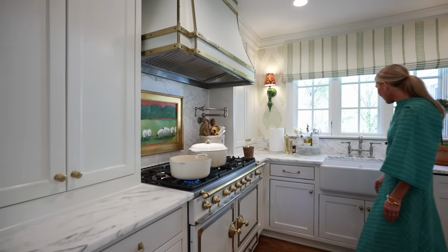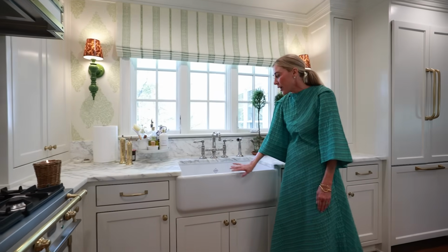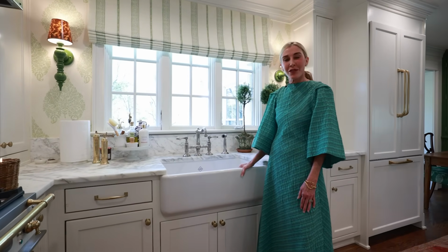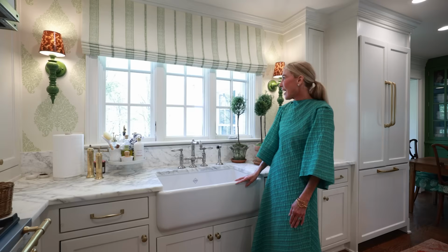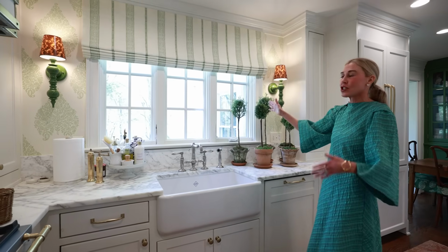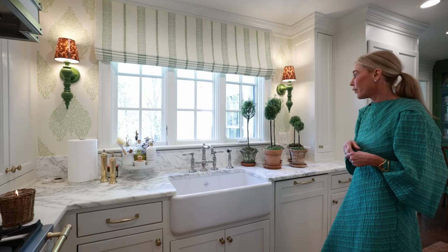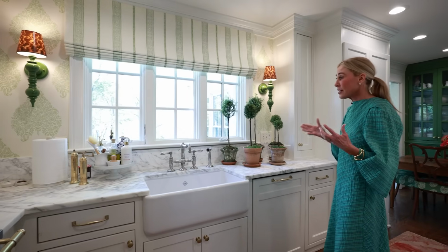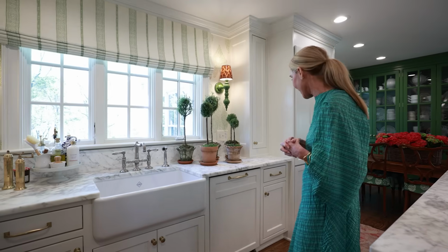Some of the features that we have are our Shaw sink with the apron front. I've always wanted one of these ever since I was a little child. I just think they're so beautiful. And we redid the windows in the kitchen to bring it a little bit more natural light. We had actually renovated this house right before COVID and didn't get to enjoy this kitchen for 2 years. So when we finally moved back, I've wanted nothing more than just to stay in here.